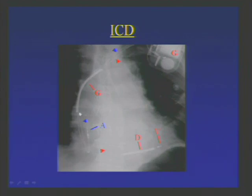This is an ICD. The older models grounded to the PAC and to a ground lead that was usually somewhere in the SVC or adjacent structures. This patient also has a dual chamber pacemaker with an atrial lead. The ventricular lead consists of the pacing sense end and then the buzzing end. And so these would ground from here to here and here.